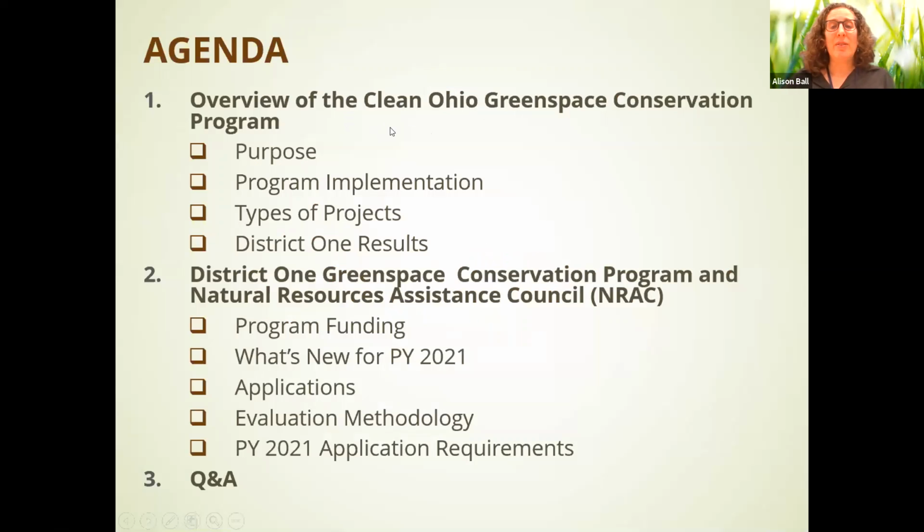So today, the overview of the agenda will give an overview of the Clean Ohio Green Space Conservation Program. We'll review the purpose, the program implementation, types of projects, and share District 1 results over the years. And then the second half of today's program will look at the program year 2021.